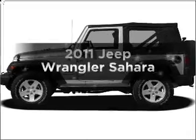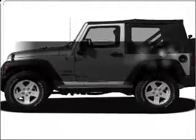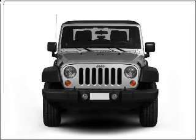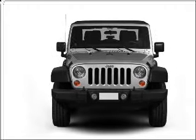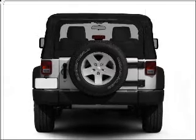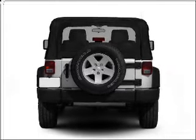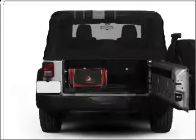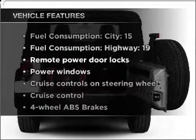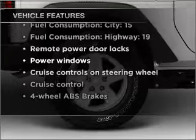Check out this 2011 Jeep Wrangler. This is the set of wheels you've been looking for, with a solid six-cylinder engine that responds smoothly to its automatic transmission. Premium wheels lend a distinctive appearance. Savor your listening experience with the premium sound system. The anti-lock braking system will keep you safe on the road. And with these notable features, you won't want to miss out on the opportunity to own this amazing vehicle.